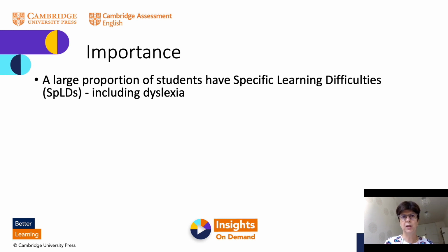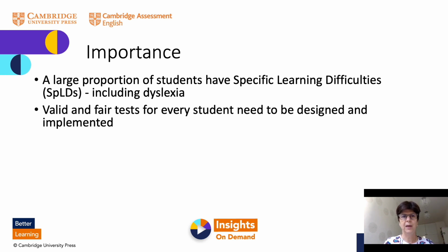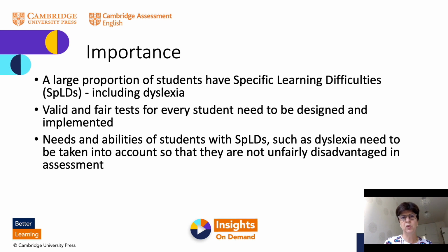Students with specific learning difficulties constitute not only a relatively large proportion of learners in our classrooms, but they are also test candidates when they participate in language exams. And it is really important to construct fair and valid tests that do not cause any bias for students with specific learning difficulties. That is, they are accessible for everyone. And the question is, how can we achieve that the needs of students with SPLDs, such as dyslexia, are taken into account, and that these learners are not unfairly disadvantaged in assessment by, for example, certain test administration conditions or test design features.